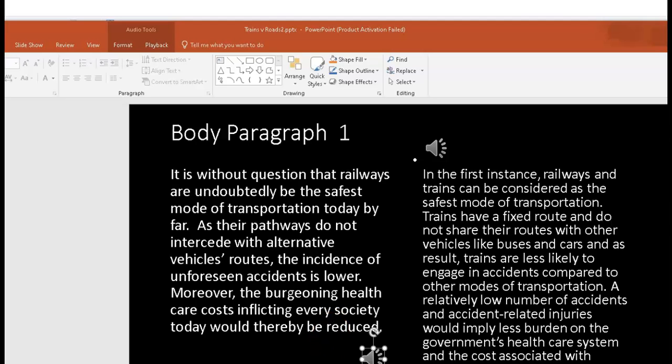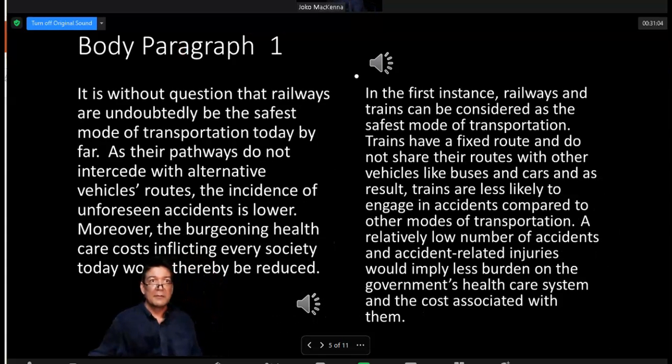It is without question that railways are undoubtedly the safest mode of transportation today by far. As their pathways do not intercede with alternative vehicles' routes, the incidence of unforeseen accidents is lower. Moreover, the burgeoning healthcare costs inflicting every society today would thereby be reduced.